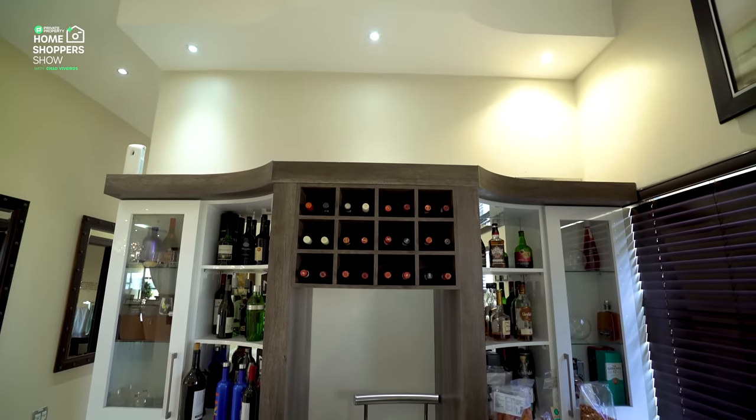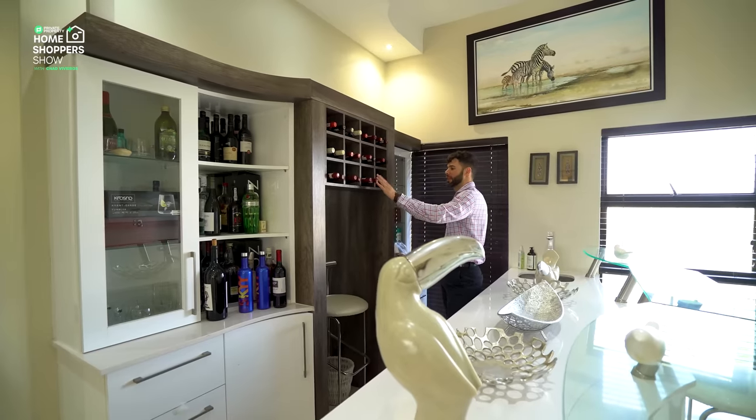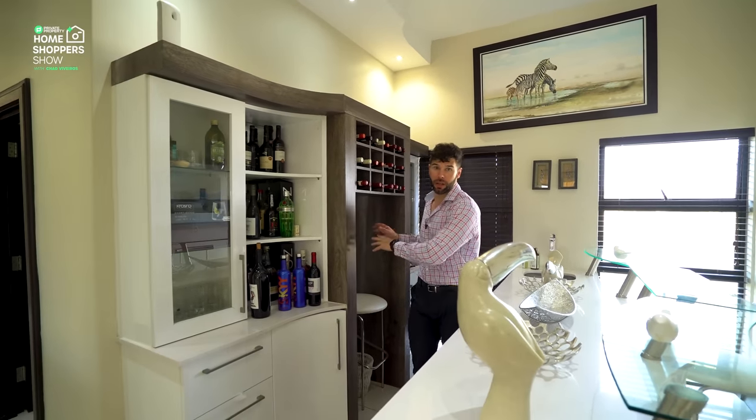To all of your friends behind me, all of the display cabinetry for your alcohol. Oh, and I love me some wine. And then this cutout space here for a fridge, if you'd like another fridge in the bar area.